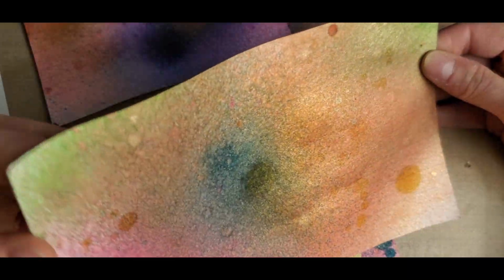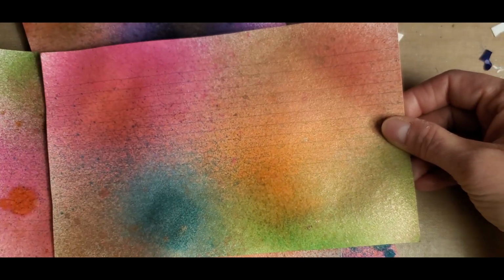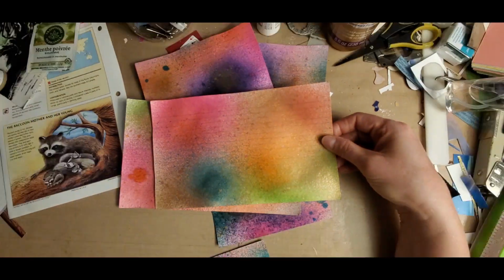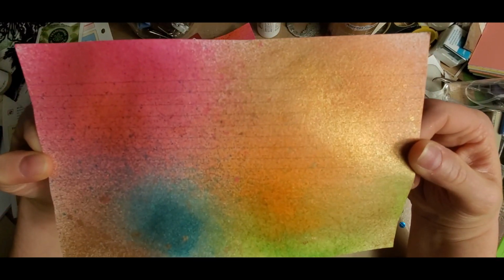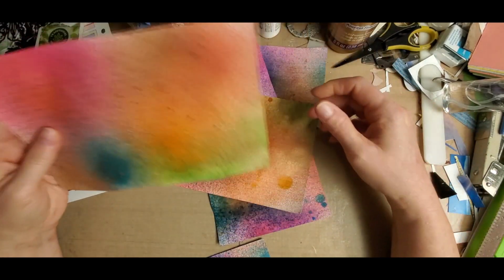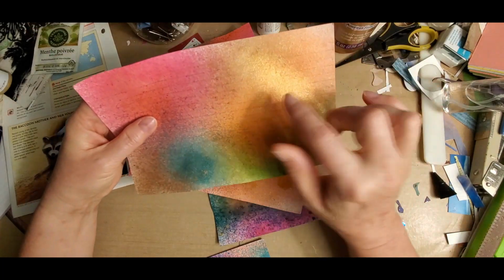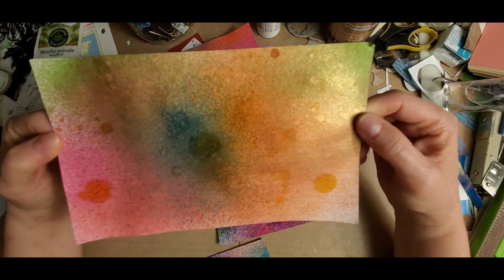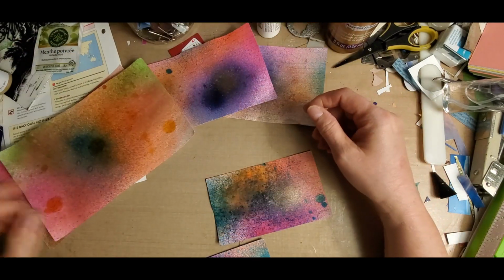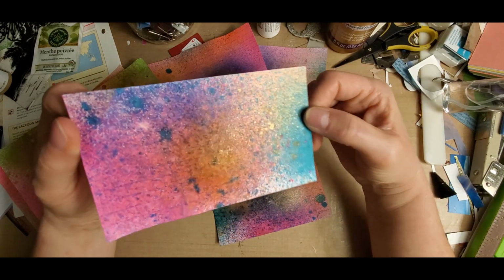Very interesting. Same colors, different results. So you can still tell there's lines on this. After I did all this, I thought, oh, maybe I should have done the back that way so you could still write on the lines, but that didn't happen. Not sure these are sunsets, but they sure are pretty.